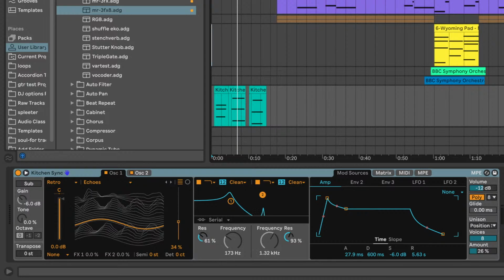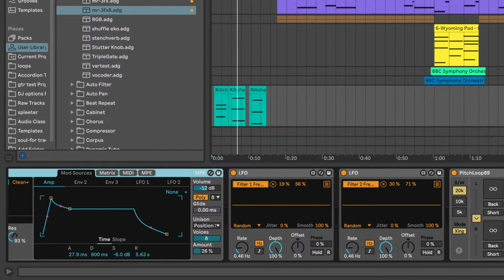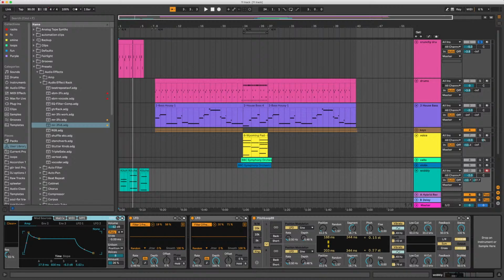Down here under the wobbly, let me get this back so you can see the whole Live. There's a new device that came out called Pitch Loop 89, which is another thing that slices up sound into little pieces and then lets you loop the pieces. It's got a vibrato and feedback. You can set up some random variation. It creates a nice, complex sort of sound. I don't have vocals to run through this, but I've heard it used on vocals, and it sounds really creative and really interesting. It might be a little hard to hear because I really messed up this particular section to start with.